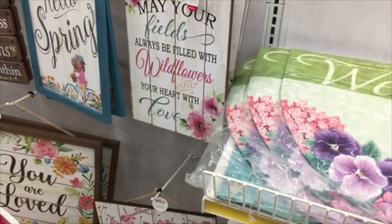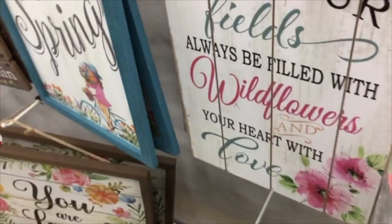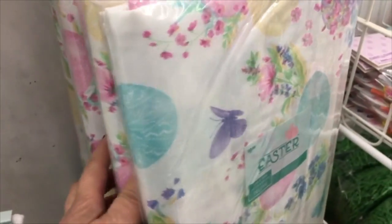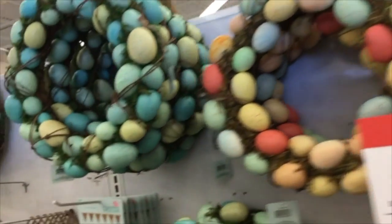Spring is one of my favorite times of the year. So I thought all of this stuff was so pretty. And I do linger here a bit. I didn't purchase anything. Tea towels, tablecloths, and the spring department kind of moves right on into the Easter department. They had some very pretty Eastery things, tea towels and ribbon, little bunnies, packets of eggs and egg wreaths.